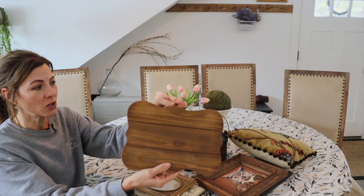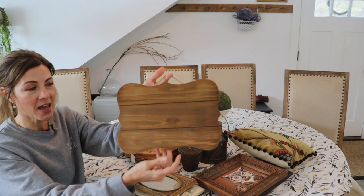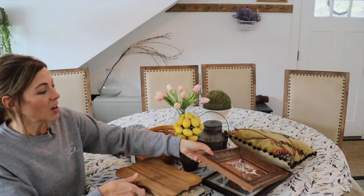This is just an inexpensive wood plaque that, you know, you can find these at the craft stores, and I've even seen them at Walmart. Now this is pretty cool.